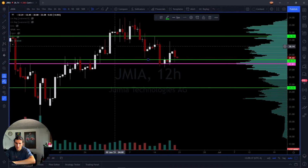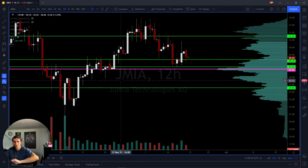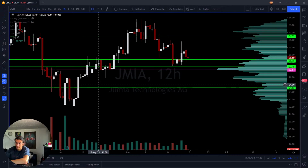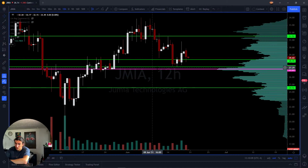Zoom out a bit, 12 hour. Yeah, 28 here. So you have sort of the middle of the range here. And again, look at how we respected that. These are market maker pivots, guys. Look at how perfectly the market respects these levels, dude. It's like there are literally computer algorithms programmed to stop selling or stop buying at that point. Anyhow, all I know is that the market respects these areas. So just watch for it, right? Look at that. Perfect high volume node right there. Bounce right off the zone.